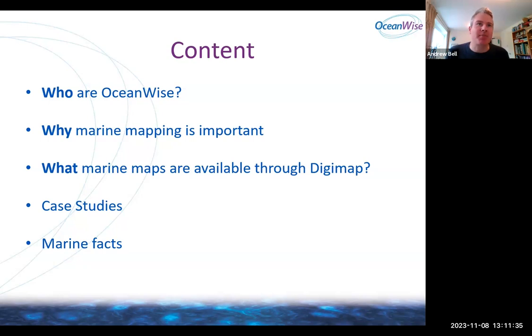In this presentation, I'm going to cover who Oceanwise are, if you don't know, just to give you a bit of an overview of what I'm doing here. Why marine mapping is important, what marine maps are available through Digimap, so the products that you can use, and then I'll pick up some case studies of how our marine data is being used within industry, and finish off with some marine facts.